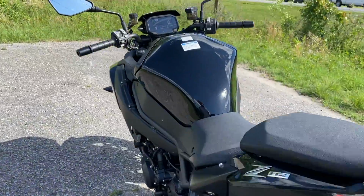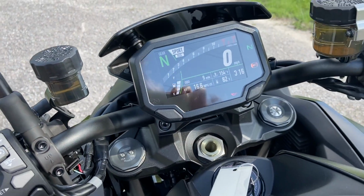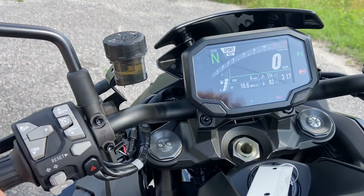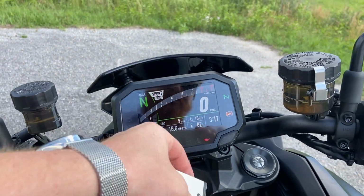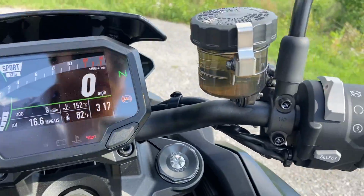So let me go ahead and let y'all hear what this thing sounds like. And I'm actually gonna put the phone down, and I'm gonna gun it down the road. I want y'all to kind of see it in action a little bit as well, because this is such a special occasion for all of us. So let me go ahead and start it.